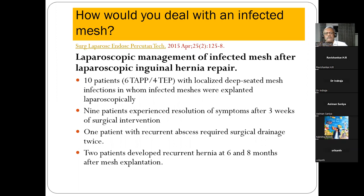Which is the preferred antibiotic in such cases? Culture sensitivity would be dictating the terms. My first line antibiotic is amoxicillin clavulanic acid. That's my first. If you have staph, you can use linezolid. For 3 weeks. 3 to 4 weeks is a minimum. You can also use Dalacin. Anti-staphylococcal, anti-anaerobic.